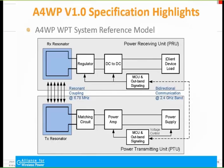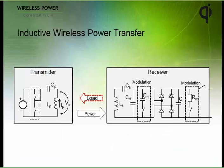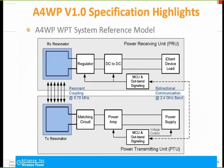The other point to mention is that the communication of this system is also running via the transmitter and receiver coils. The resonant approach of the Alliance for Wireless Power with the resonance devices is a different one. You have a resonant coupling at 6.78 megahertz. This is an ISM band.